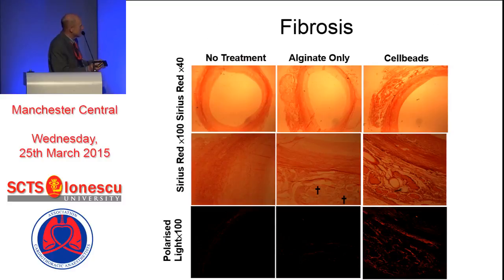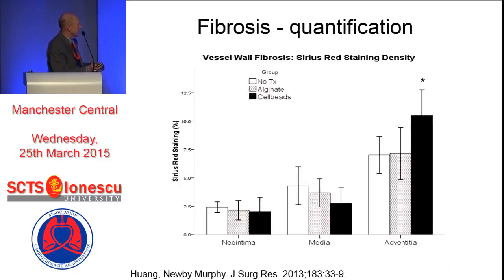We also looked at fibrosis, and we could see that the cell beads do generate fibrosis. This is probably a good thing, because if you're reducing the medial thickness and the intimal thickness, you still need to support the graft somehow. And if the adventitia strengthens itself by fibrosis, then that's probably a good thing. And that's significant as well. You can see there's more adventitial fibrosis with the beads.